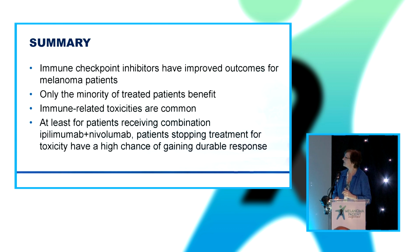So just to summarise, clearly these treatments are very effective. Still, we need more people to be benefiting. Toxicity is common, and at least for the combination, it is an interesting potential biomarker of response. So I'm going to leave it there.